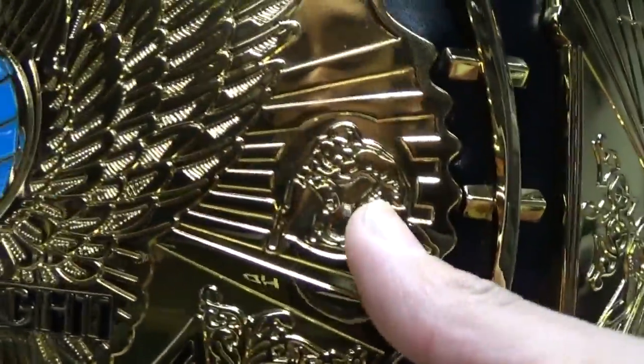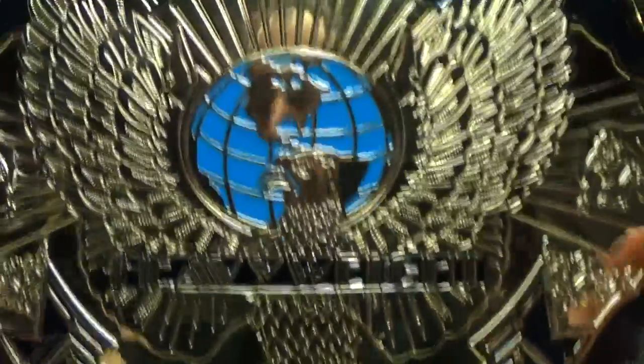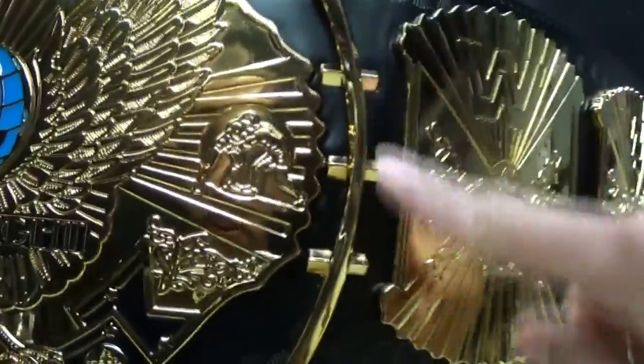Got the little globes on the sides. And you got some grapplers right here on either side. Again, they're wrestling on. And very, very nicely done. You got the sidebars right here.